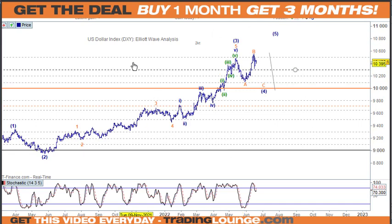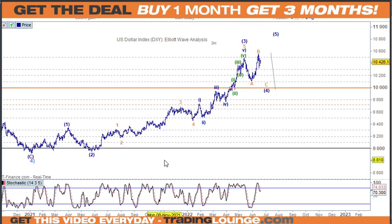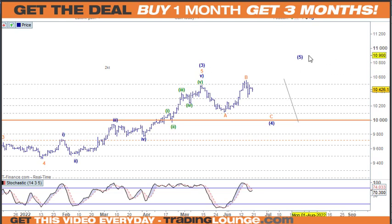So it's interesting. This is the US dollar index here. We've counted up as 1 and 2, not a problem. 1 and 2, 1, 2, 3, 4, 5 for the third, fourth, 1, 2, 3, 4, 5 up here for the third wave, and then we're looking for the fourth wave here. So this top, you know, the euro will be doing the opposite here. We have made a new high up here. The euro hasn't made a new low in that instance.